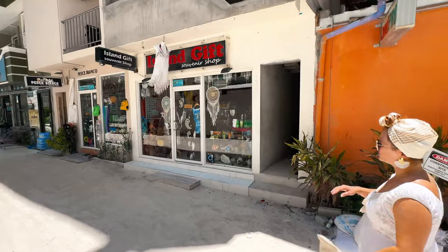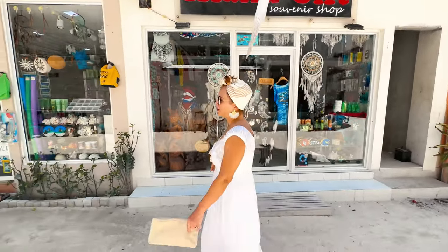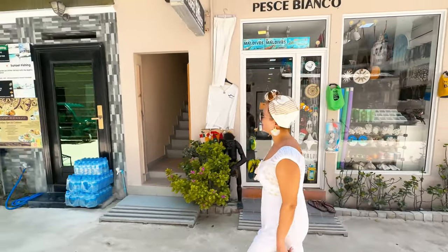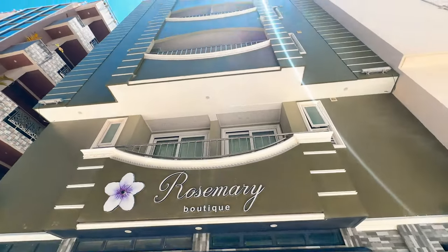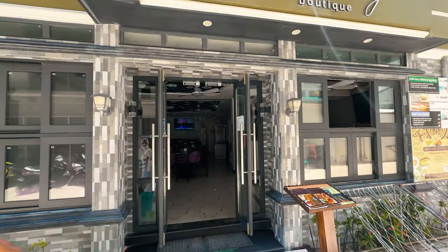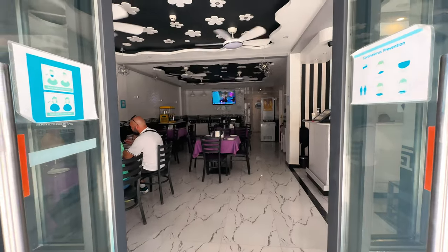And there are lots of souvenir shops right now. They're closed because they're doing the afternoon prayer. But in the evening after 6:30, all the shops are open. Yes. There's another boutique hotel. It's called Rosemary Boutique. They have a restaurant. I think it looks like an Indian one. And again, you can see inside, it's a simple reception, and they have a buffet set up in there.